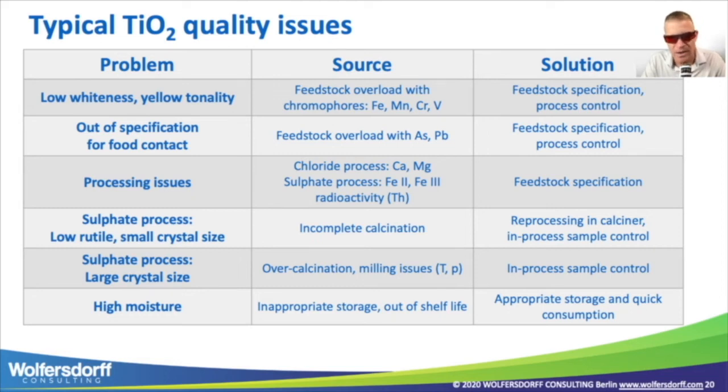Of course, here we are talking about both processes. The main property we talked about is the whiteness. If we have low whiteness in the sulfate process, our yellow tonality, we might have a feedstock overload with chromophores, other chromophores that is, and that could include iron, manganese, that could be chromium or vanadium.